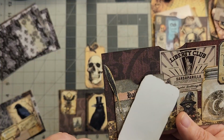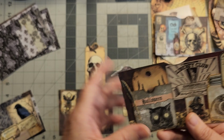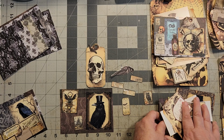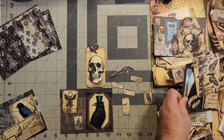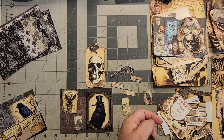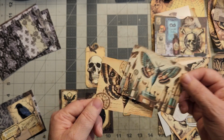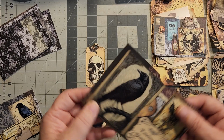So that's, oh, I need to buff the back of that one. I was just taking like my scorched timber and kind of just rubbing it on the back to give it a shade other than white. You know, I don't like white. All right. And there was a little section of moths. There were different moths in her pieces. So there's a little bit of those in each one of these stacks as well.